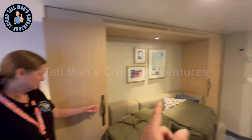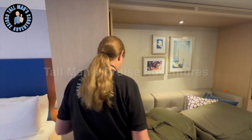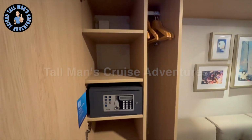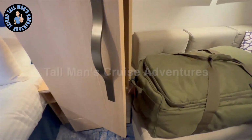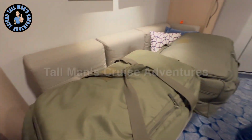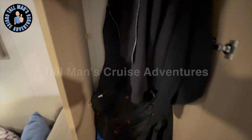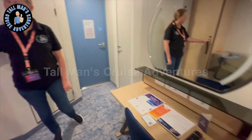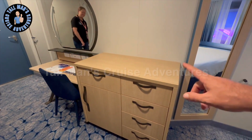We're going to call this his and her closets. This side has hanging, shelves, safe, and then some drawers down there. The other side is all hanging, and there's another bar that goes here. So you can have two levels of hanging, or you can have one big tall, kind of like we have it set up.